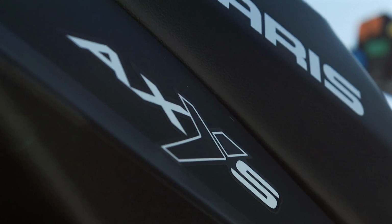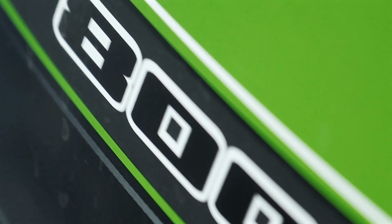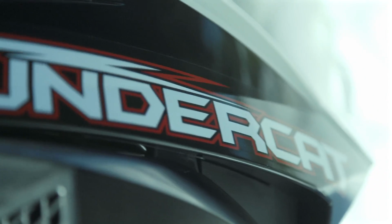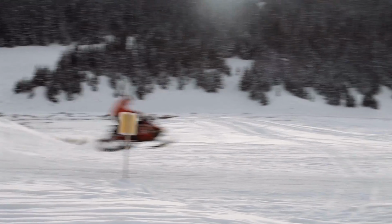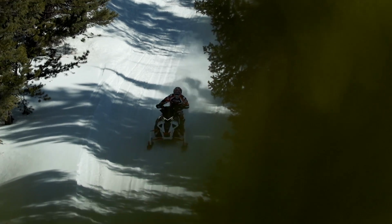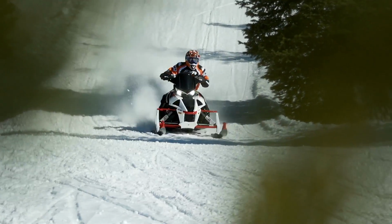By this point in the season, you already know all about the latest and greatest sleds from each manufacturer, and you've probably got a pretty good handle on our opinions of each of them. There's some older technology and a lot of new tech floating around in the industry right now, and I think we've covered most of it pretty thoroughly.